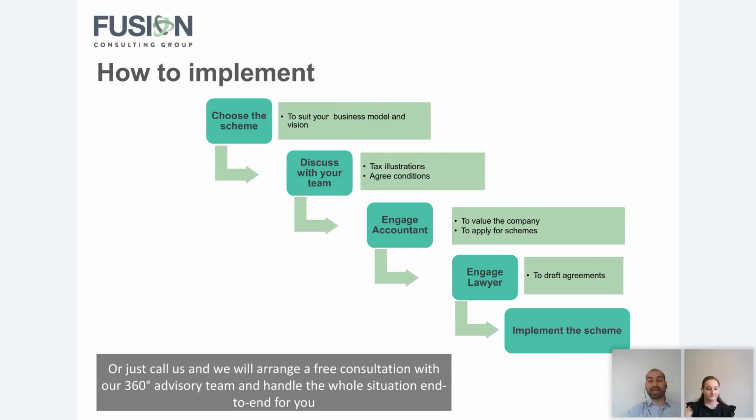You've then got to engage with your accountant. In some cases, you may need to value your company for granting the shares, or especially if you're going for an HMRC scheme, you'll certainly need to value the company. So having those company valuations and discussing with your accounting team at that point in time is really important, and then going ahead and actually applying for those schemes. Again, as we touched upon previously, it's really important to engage with your legal team or your lawyers as well to make sure that you draft the agreements correctly, that you're protected, and that every single restriction and covenant that you want to have in place from the outset is clearly and correctly done, so that your risk is managed in the best way possible.